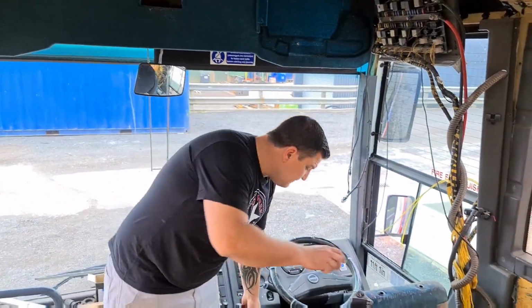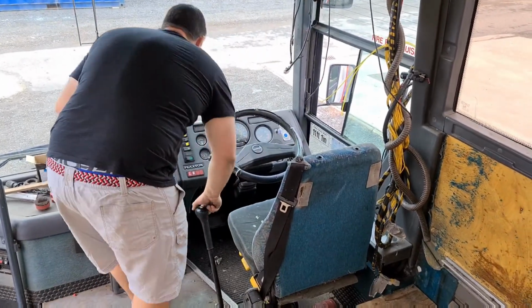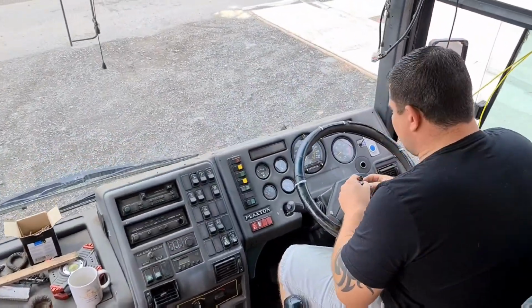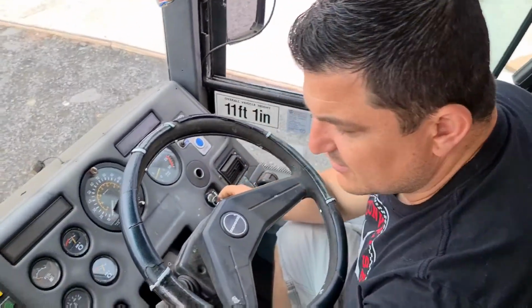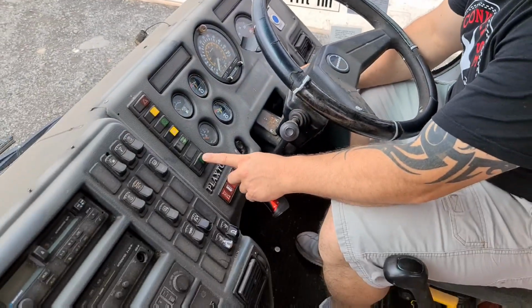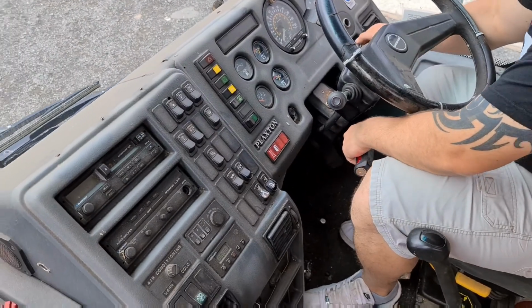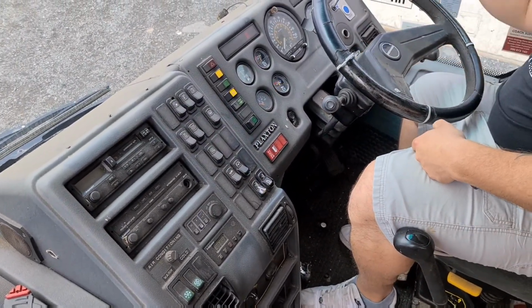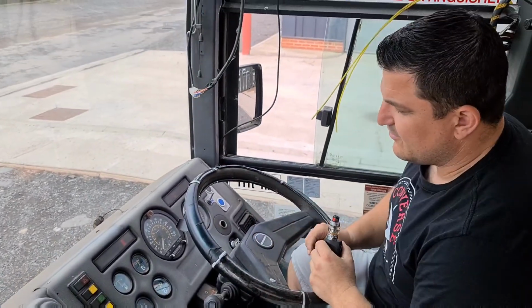Right, let's fire her up, and you can hear it running. Looking around here. So literally, that's your power switch. Turns on all your power. On half a turn. Bloody lovely.